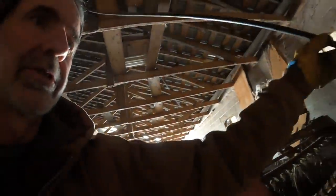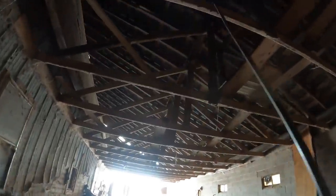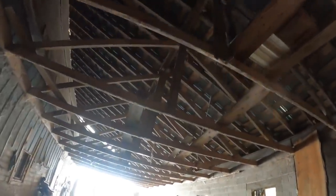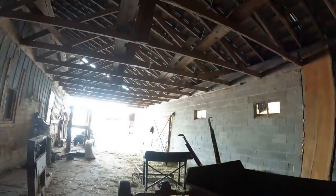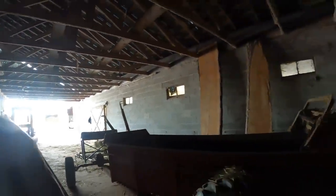So what I did is I took a piece of black plastic, years and years ago now, and this plastic goes up into the rafters and across the rafters, and it comes down into the horse barn. It is set up so that when I'm done, I just shut the water off.